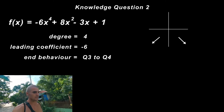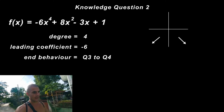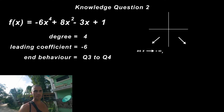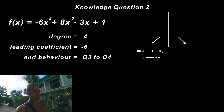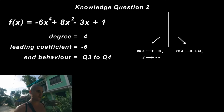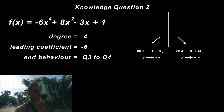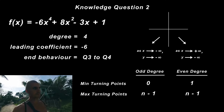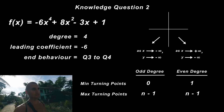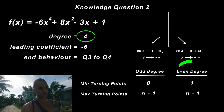Now, if you're using the other notation, the quadrant 3 end behavior, we could say as x approaches negative infinity, the y values are approaching negative infinity, and the quadrant 4 end behavior, as x approaches positive infinity, the y values are approaching negative infinity as well. Now, part C, the minimum and maximum number of turning points, well, as we said, it depends on the degree of the polynomial, which in this case is 4, which is an even degree.